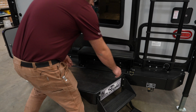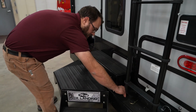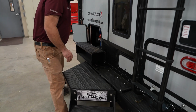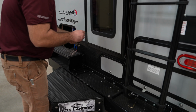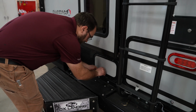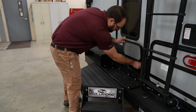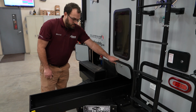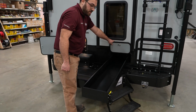You are also going to have some storage behind the mid-step here. So this mid-step just pulls off with two tabs on either side. And then this door will open, and you'll actually have some really good slide-out storage. So this will slide right out and give you some more storage there. So that actually goes underneath the floor inside the camper.